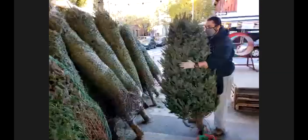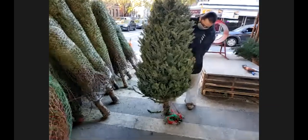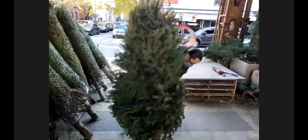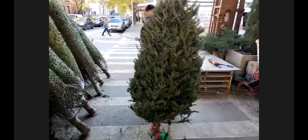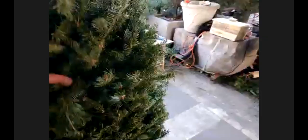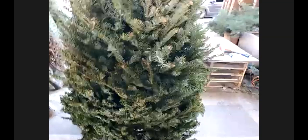So now he's going to open up a Blue Morin fir. He's going to violently shake it out, and it's part of the excitement. The kids get to see the tree. Now you'll notice that this tree is more rigid. It didn't open up and feel like it.